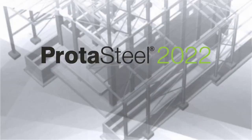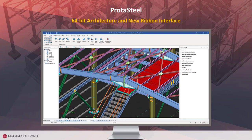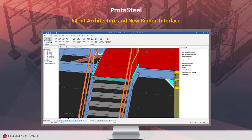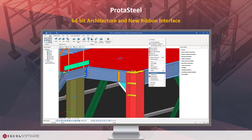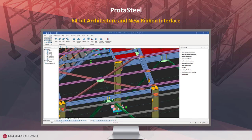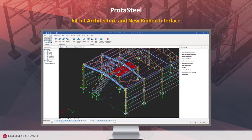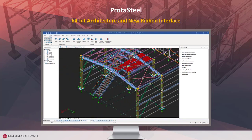You are already fond of ProtaSteel for automated connection design, steel detailing, and shop drawing production. In 2022, we made it even better. Now, a more performant and modern 64-bit software architecture is brought to you by our team of developers. Also, ProtaSteel has undergone a complete facelift, featuring a new intuitive modern ribbon toolbar. I can easily say that ProtaSteel is now even more compatible with the usage habits of drafting technicians and industry standards, with a spice of Prota expertise on top of it.